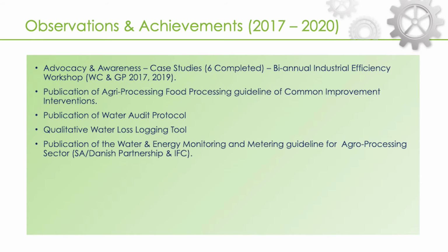Also, within NCPC, we've developed a tool we call the water loss logging tool. It was specifically designed for the agro-processing sector, but it can be used within other facilities as well, where you log your water losses within your facility, and it helps you quantify them and gives you an estimate. This tool can easily be integrated in most organizations, even within maintenance programs, where they can put a tag to say that at a certain section there is a leak, which can be rectified by the maintenance people. So these are some of the work that we've done.